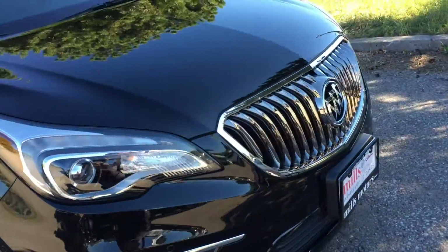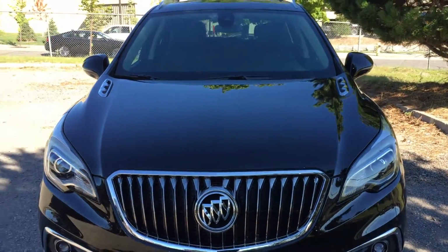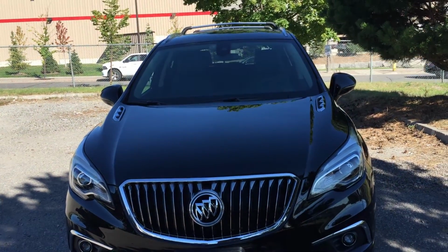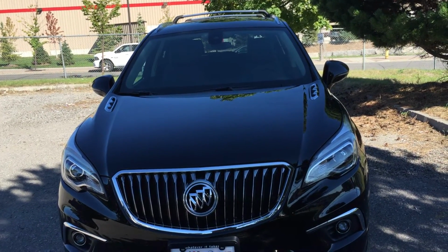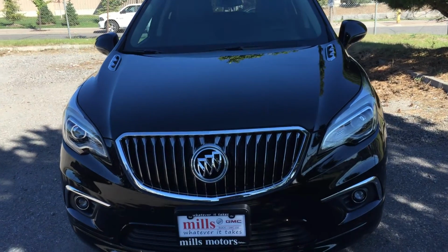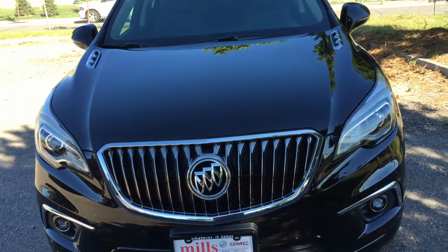and that is this, the 2016 Envision Premium 2 all-wheel drive vehicle. This one in the Ebony Twilight Metallic with a 2.0-liter DOHC direct inject i4 turbo engine with 6-speed automatic transmission and the power and connectivity of OnStar and a 4G LTE hotspot.